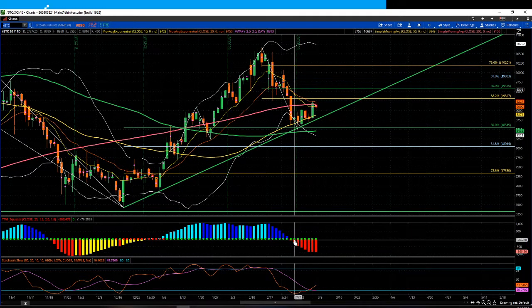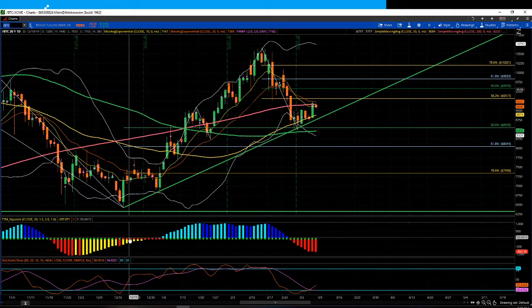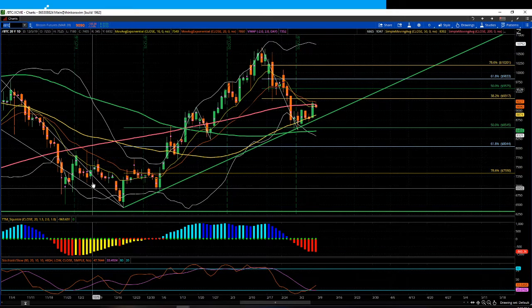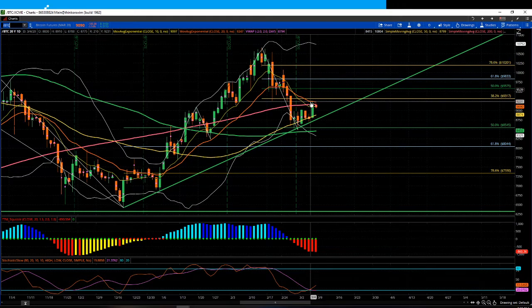Squeeze indicator is starting to get a little bit extended here, and we can see what happens when it gets extended over here, right? You get a little pop. You start getting the yellow histograms. Doesn't mean you can't come back and retest that low, but usually it's a good indicator that maybe we've got a short-term bottom here, or at least a longer-term bottom. So we'll see.